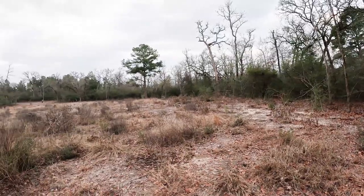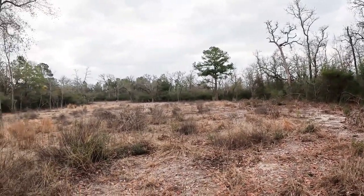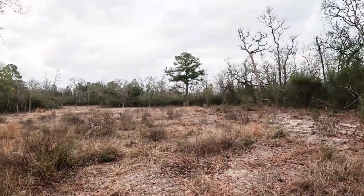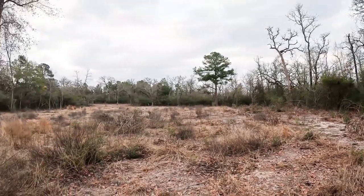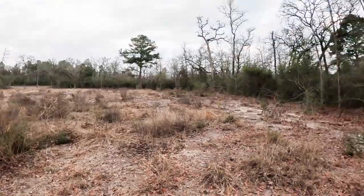So we're going to watch this raw land turn into our own little slice of RV homestead heaven. I'd enjoy you coming along with me.